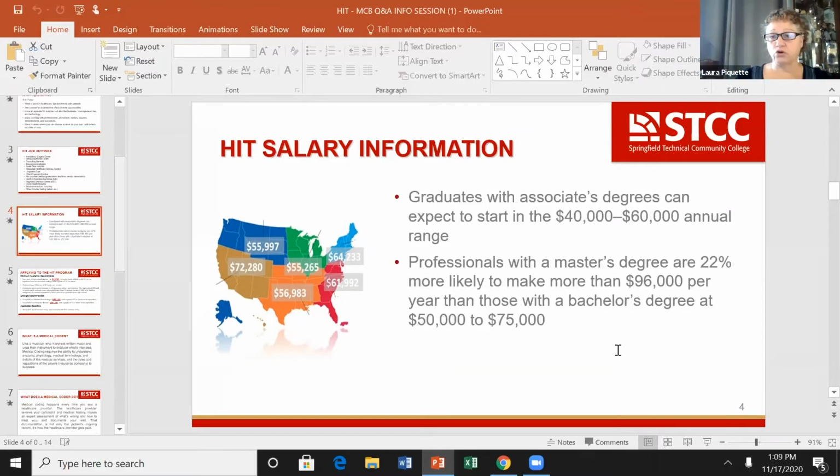Again, depending on where you live, it's going to change. But with an associate's degree as an HIT, you are going to have an entry-level position anywhere from $40,000 to $60,000. Okay, so that is your base. That's a starting point, but you're going to work your way up. If you have an HIT degree, believe me, you're going to be involved in a lot of things that you're going to want to go in higher. You're going to go into supervisory or management.